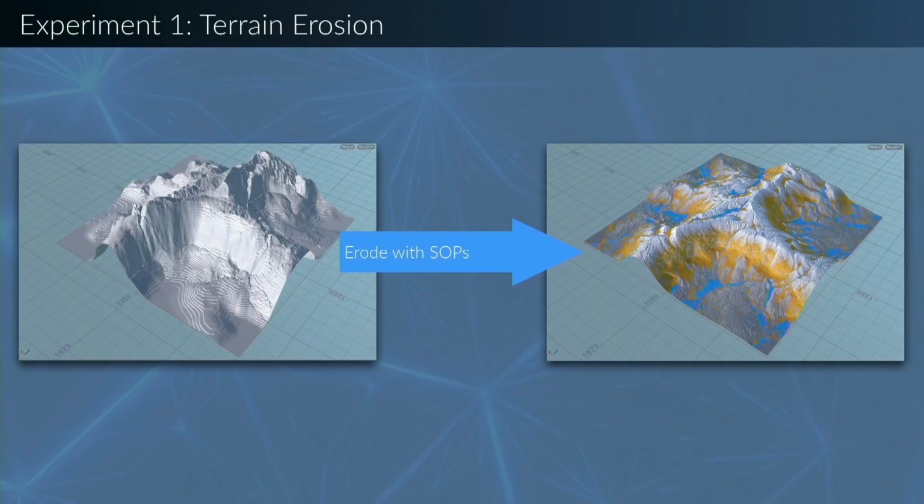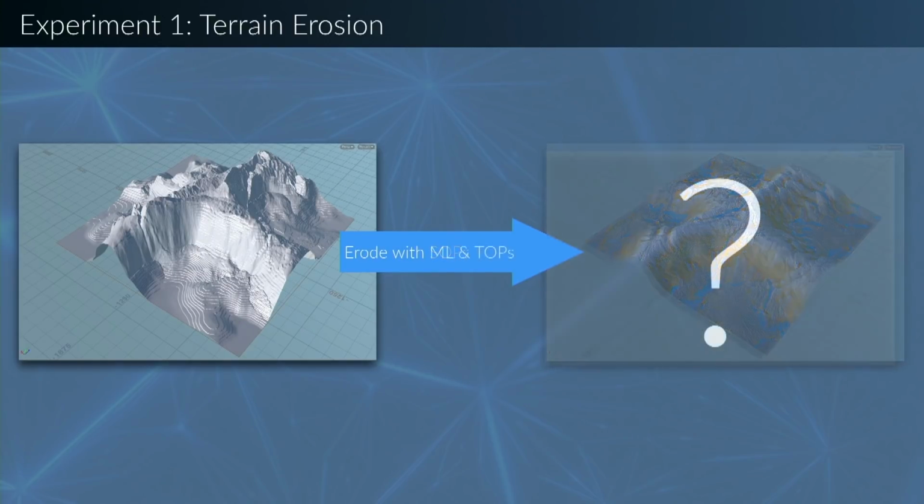erosion, okay? So the idea here is that we're just gonna take a piece of terrain and we're gonna erode it, right? And we have lots of tools in Houdini to be able to do that. This all works great, except the fact that it just takes a long time to do. And so the idea here is, can we create a machine learning system that is going to give us pretty similar results, and hopefully just do it a lot faster.